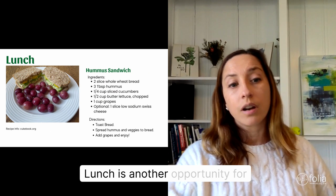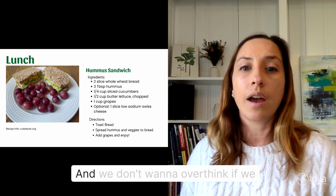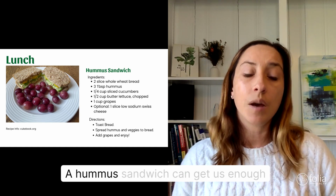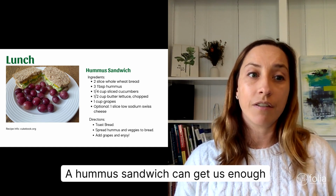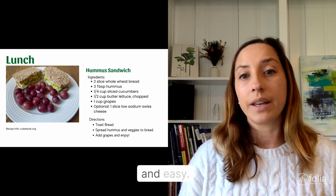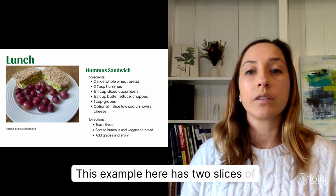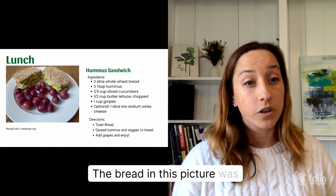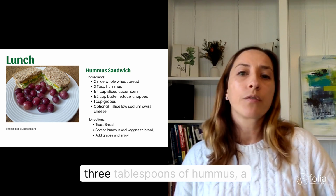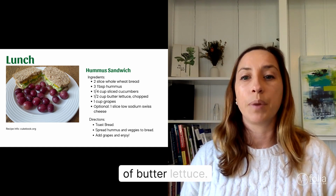Lunch is another opportunity for simple, and we don't want to overthink if we don't need to. A hummus sandwich can get us enough protein to fill us up and be quick and easy. This example here has 2 slices of whole wheat bread. The bread in this picture was actually low sodium Ezekiel bread, 3 tablespoons of hummus, a 1/4 cup of cucumbers, a half cup of butter lettuce.